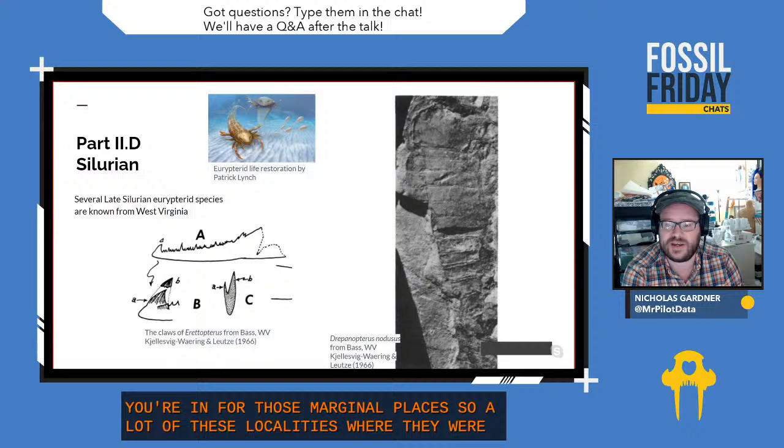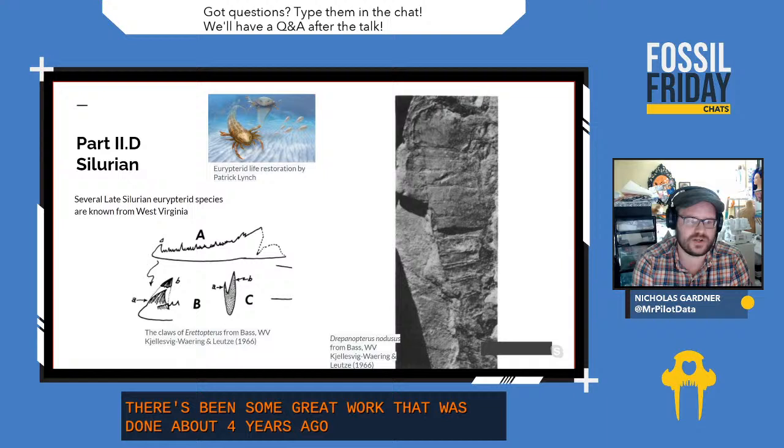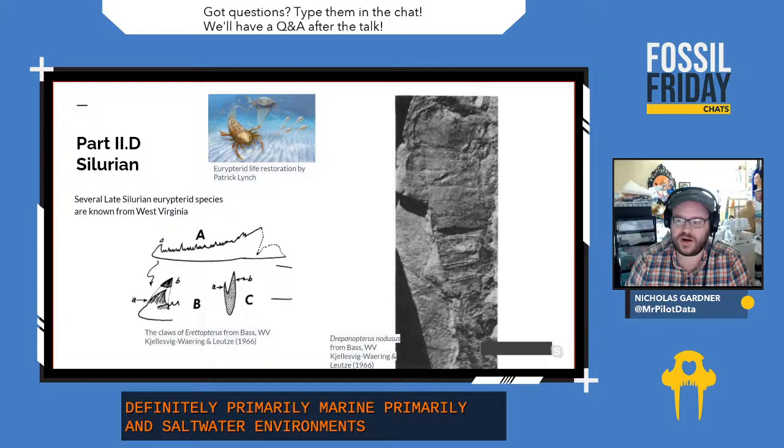So a lot of these localities where they've been collected were interpreted as being freshwater environments, when in reality, there's been some great work that was done about 4 years ago that shows that a lot of these environments are not in fact freshwater, but are saltwater environments that had really rapid cycling. And so that basically got us lifted to, okay, these things are definitely primarily marine, primarily in saltwater environments. But these are some examples of some wonderful fossils that were found in Hardy County.